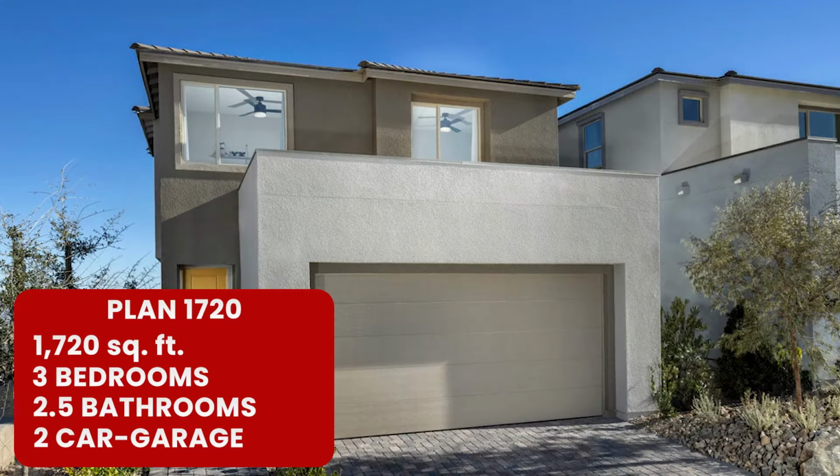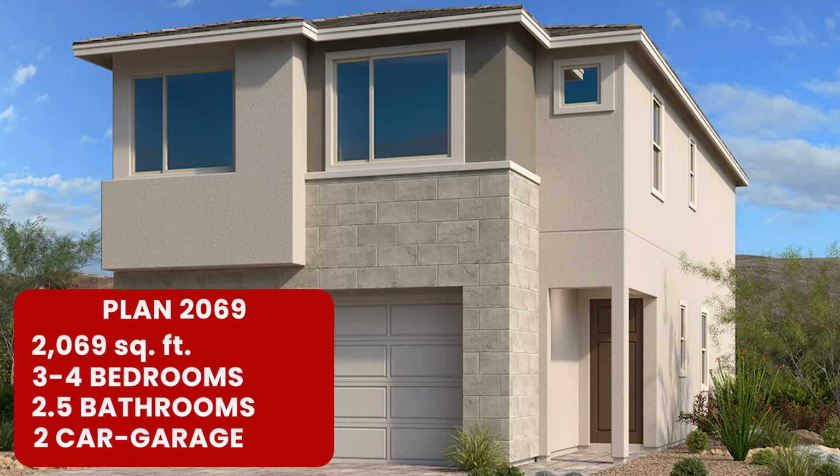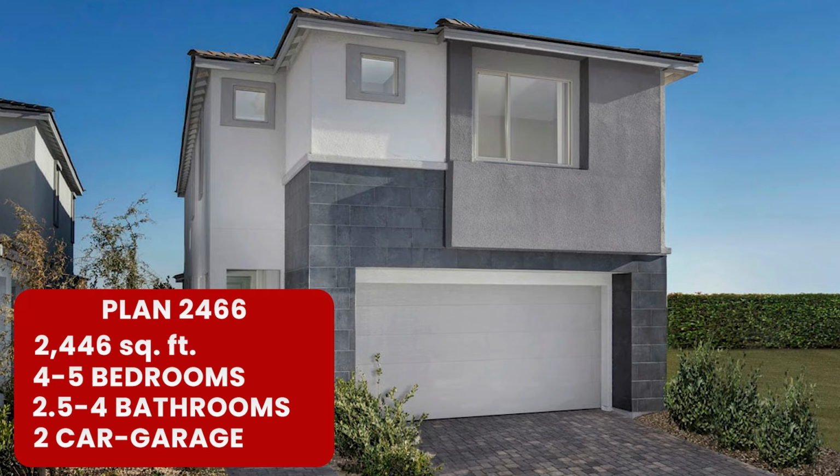And the floor plans that they do have in this community is the Plan 1720, the Plan 1787, the Plan 2069, Plan 2089, Plan 2114, and last Plan 2446.